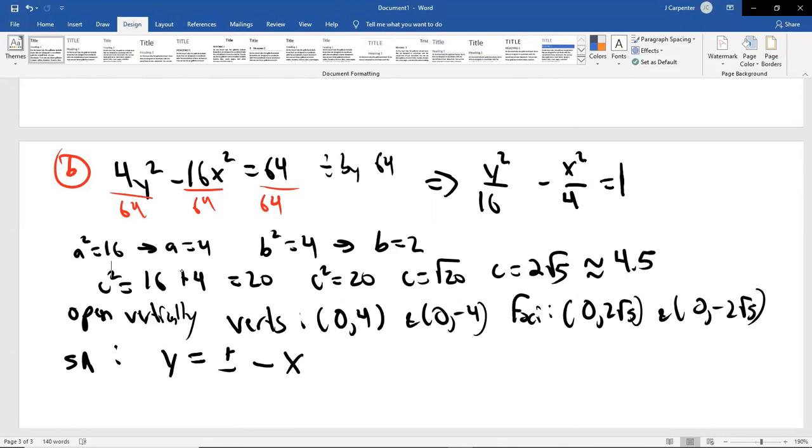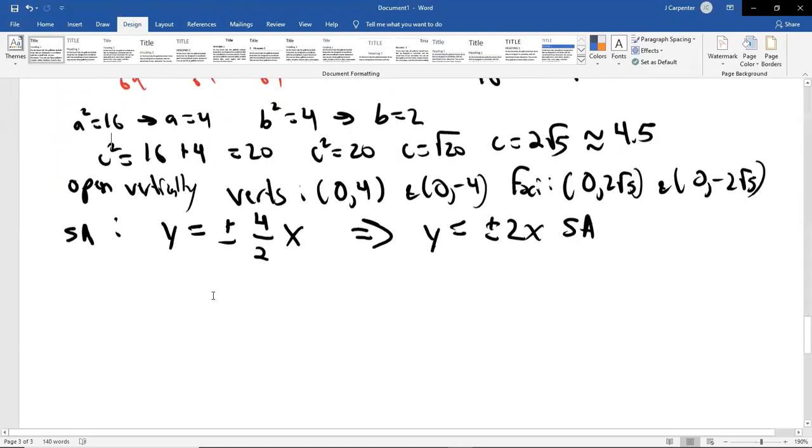Well, the 4, which is the a, related to the y squared. So the 4 relates to the y, so the 4 goes on the top. The b related to the x squared, so the b goes in the bottom, and that was the 2. But 4 divided by 2 is 2, so y equals plus or minus 2x. Those are the equations for these slant asymptotes. So that is the thing that these will gravitate towards as you go left forever or right forever.